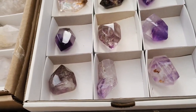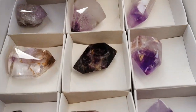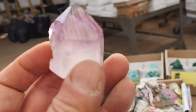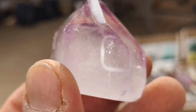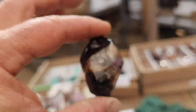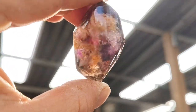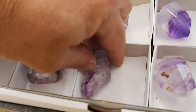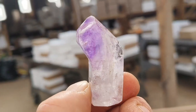On to 12 points, as well as some double terminated amethysts. These are rated very good, A and double A. First off the bat, we're going to have a look at the hematite over there. Just that veiled, beautiful amethyst point, very dark double termination. Here's a weird one, because there's always one, isn't there?